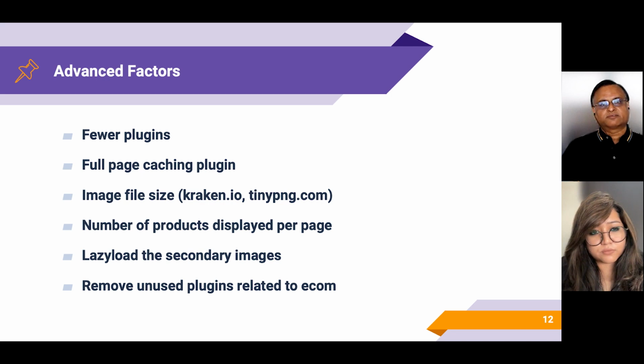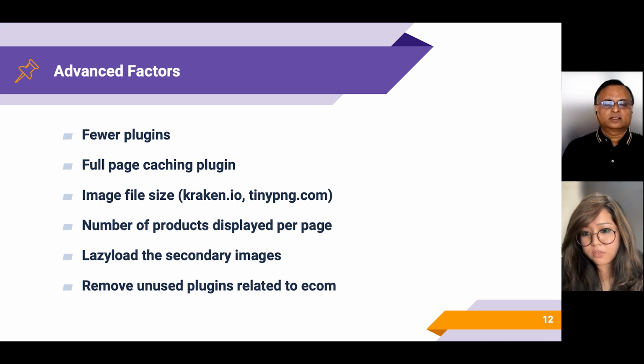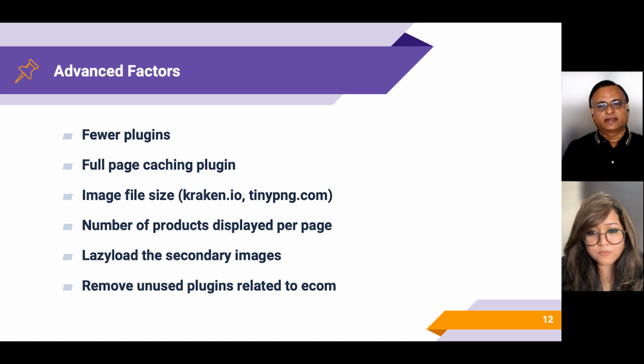Let's talk about some advanced factors. One important thing is that when your web designer builds your website, they add this plugin, that plugin, so many plugins they add up. Some of the plugins are very useful. Some of the plugins are not so important, but they are still lying there. Possibly it was a design aid plugin or something. More plugins means more data to load, more calculations to make for WordPress, which is the underlying engine for your WooCommerce site, and a slower website as a result.